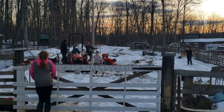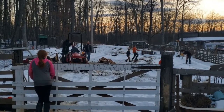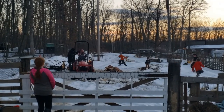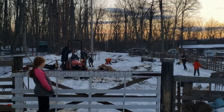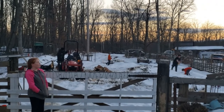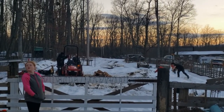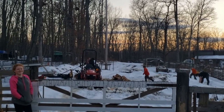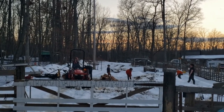Now, bearing in mind, they're supposed to be getting firewood. We ain't called Wild and Wonderful for no reason, are we, Caitlin? Y'all are just wild and wonderful. And where else can you have a snowball fight when it's been 66 degrees out? Only in West Virginia.